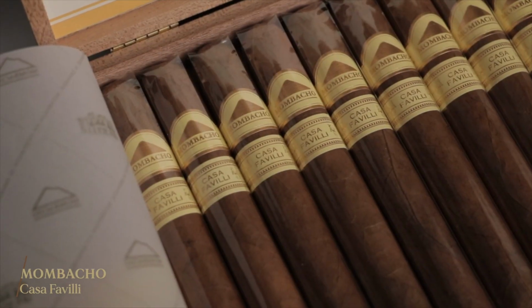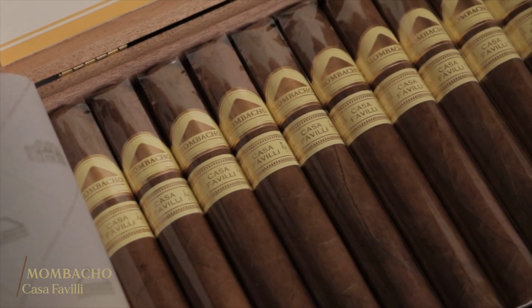I am Lizardo Vivas, and today I have a review of a cigar that I haven't smoked myself. In past videos, I have reviewed cigars that I've already smoked a few times and I had a few notes, but this time is going to be an experience that we're both going to share. It is the Mombacho Casa Favilli. I have it here. It's a beautiful looking cigar, some beautiful color.